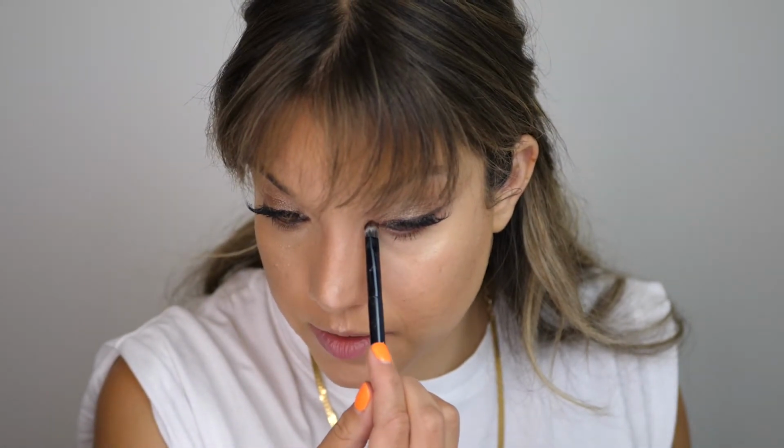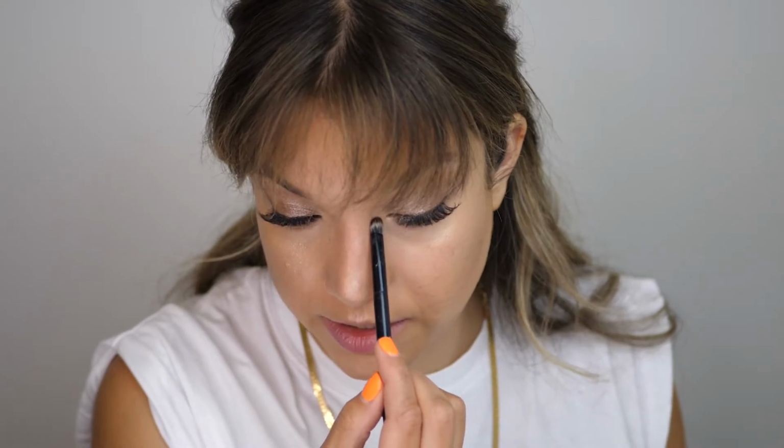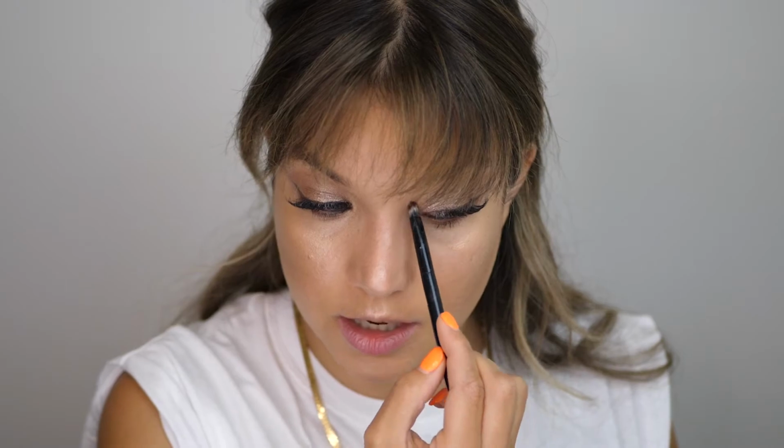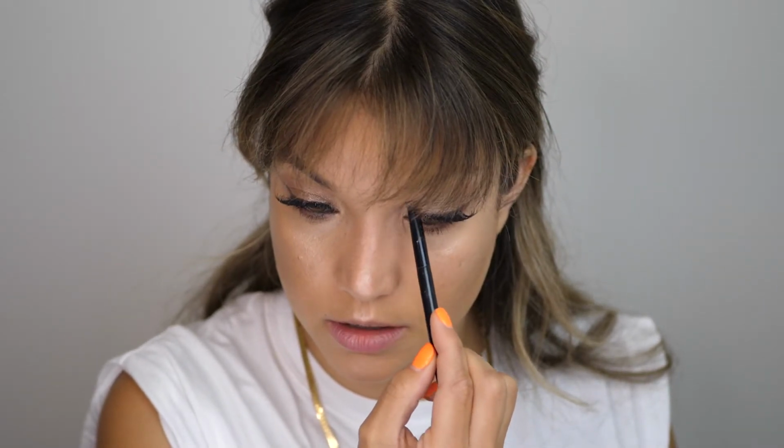Hopefully I don't make a big mess. I'm just gonna take that and apply that right to the very inner corner of my eye, onto the tear duct area here. I just like to kind of blend it up a bit as well.